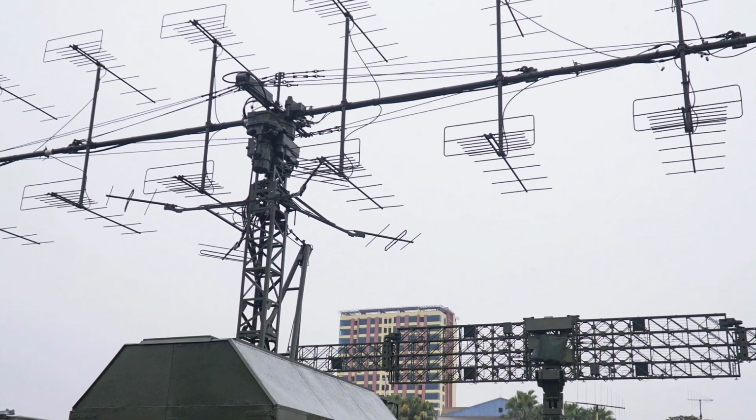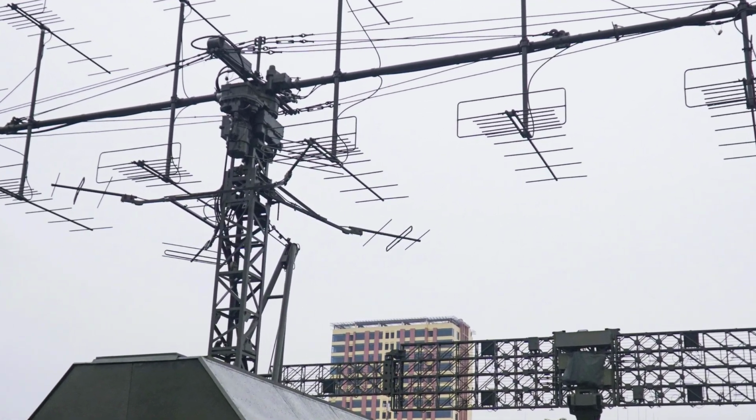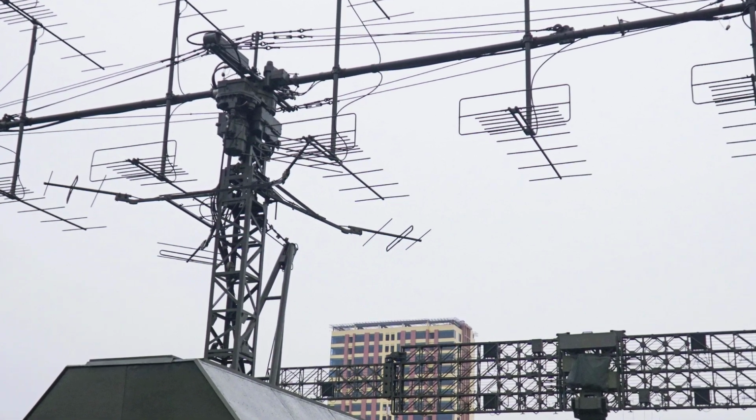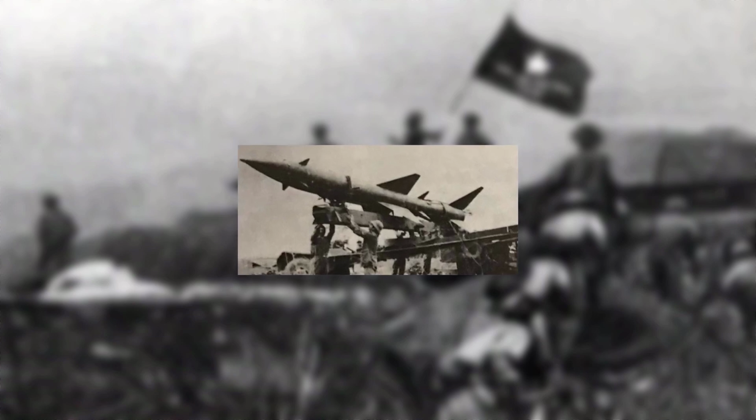A weapon that no other country in the world has ever been able to shoot down. In Part 1, we took a look at the combat forces and combat tactics that both sides plan to use in this war. We won't keep you waiting any longer. We'll come to Part 2 about the war itself.